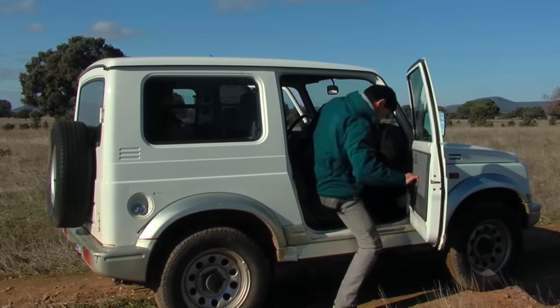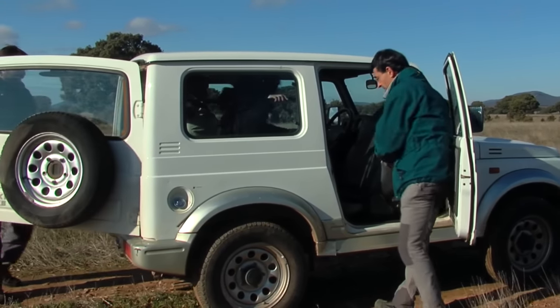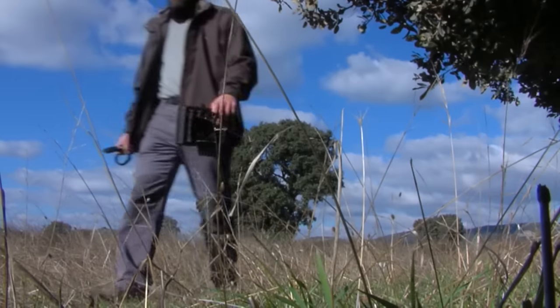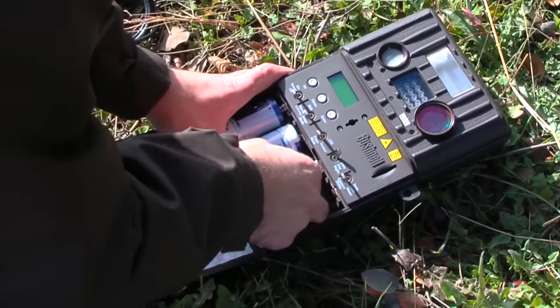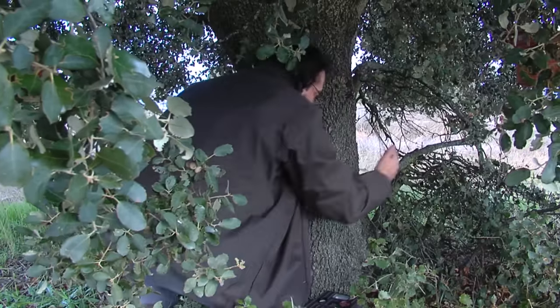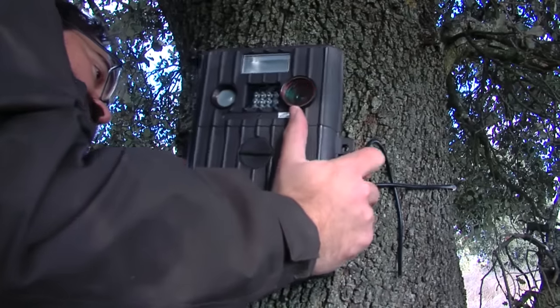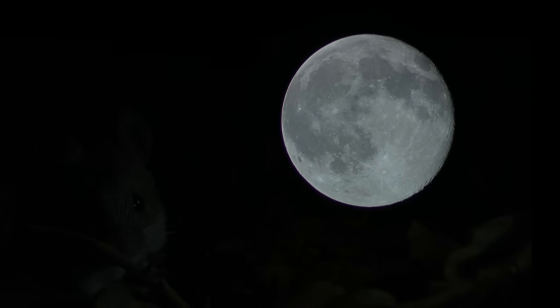Dr. Mario Diaz's team is researching this complex series of interactions and the consequences for the holm oaks. The researchers place cameras that take pictures when an electric eye sets them off. With this method, they have confirmed that the rodents adapt their behavior when predators are present. The mice reduce the risk by working in the hours in the middle of the night, when predators are less active.